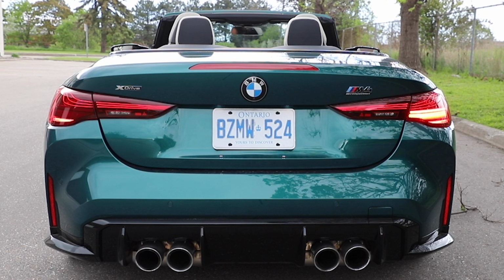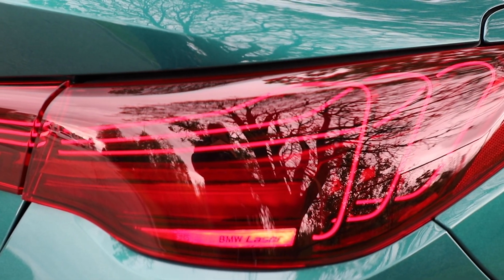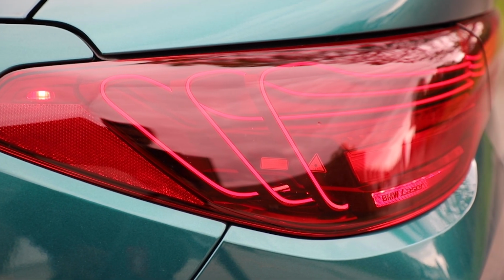Updated taillights as well, and they also look extremely sharp. It's that nice thin line pattern, and again, lights to me can make or break the appearance of a vehicle by so much, and there's just enough flair and taste and elegance here that the lights on the M4 Competition for 2025 get full marks from me.